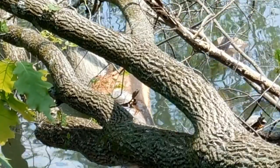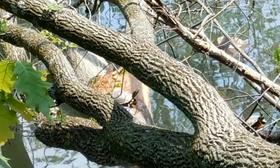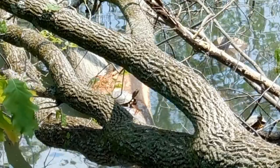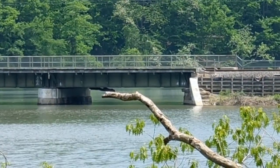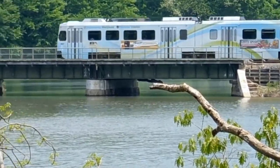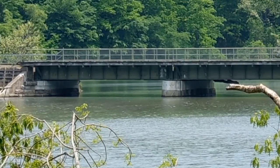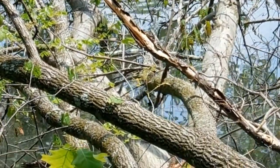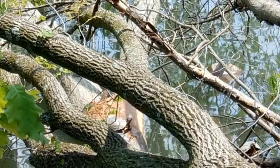But got a couple more right there as well. The first of those I've seen here in this lake. How do they find their way this far east? Anyway. That train didn't even faze those guys.